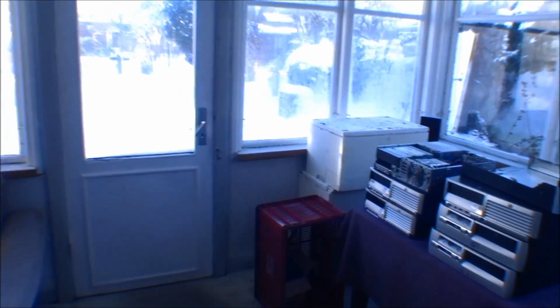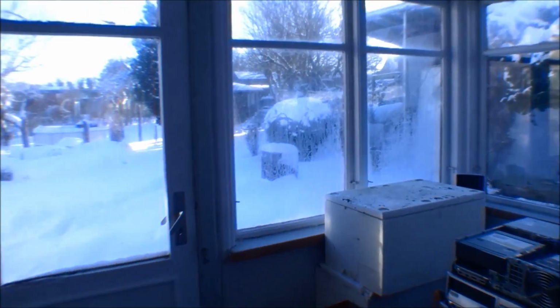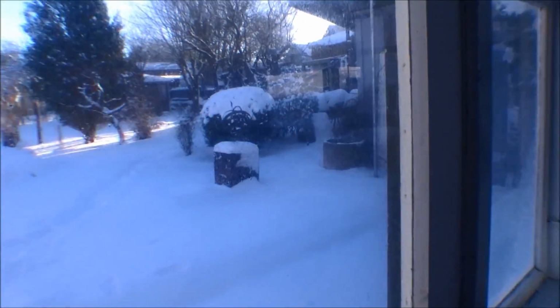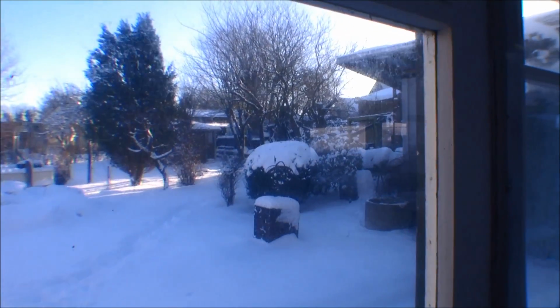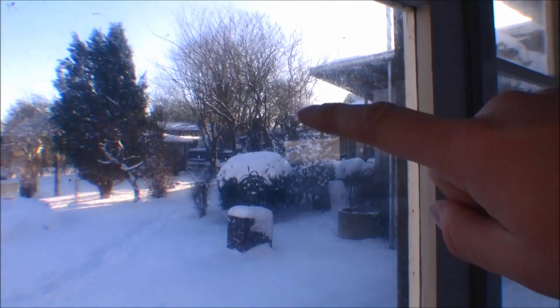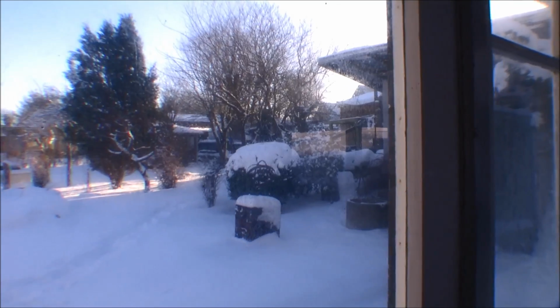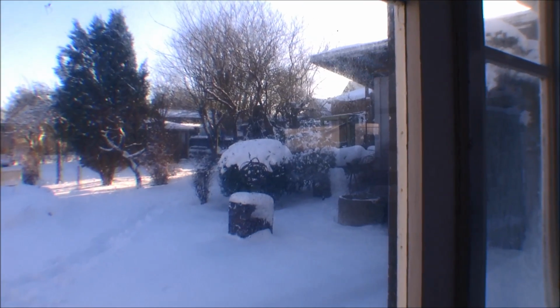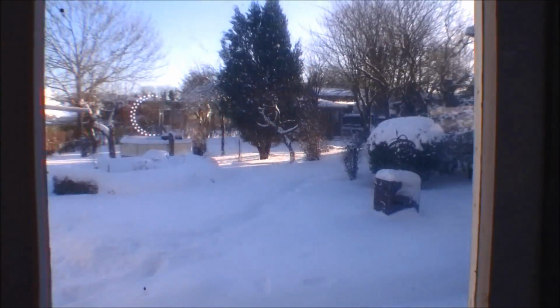And let's have a look outside. It's so pretty. Here in the winter garden. Oh, somebody really ought to clean the windows here. Well, I have a pile of wood over there, as you might have seen in my other videos, and I need to go chop up some more wood because this house doesn't heat itself.